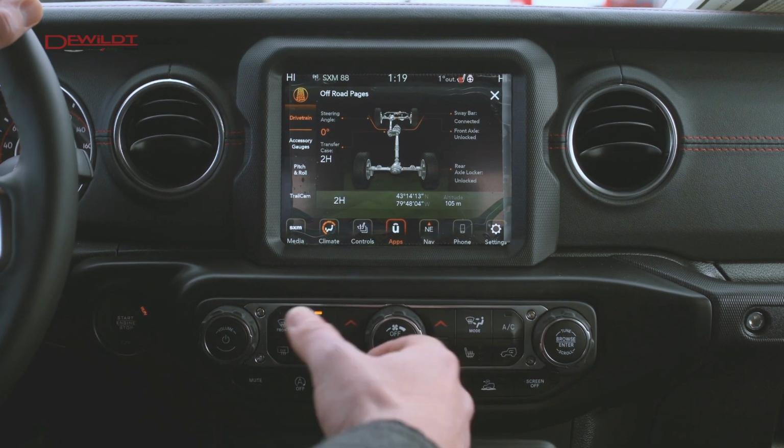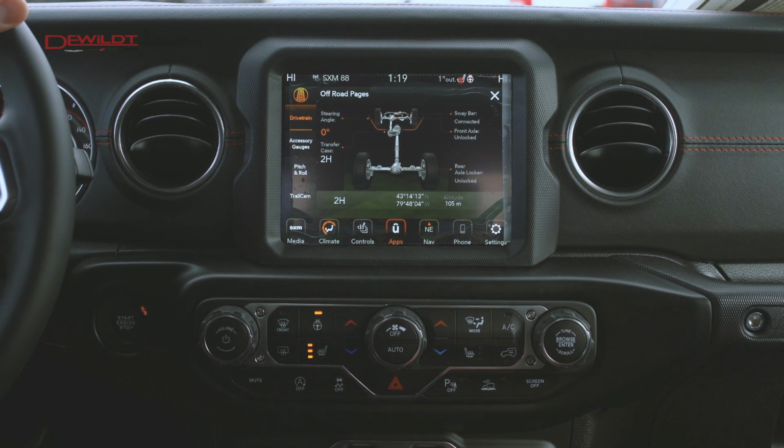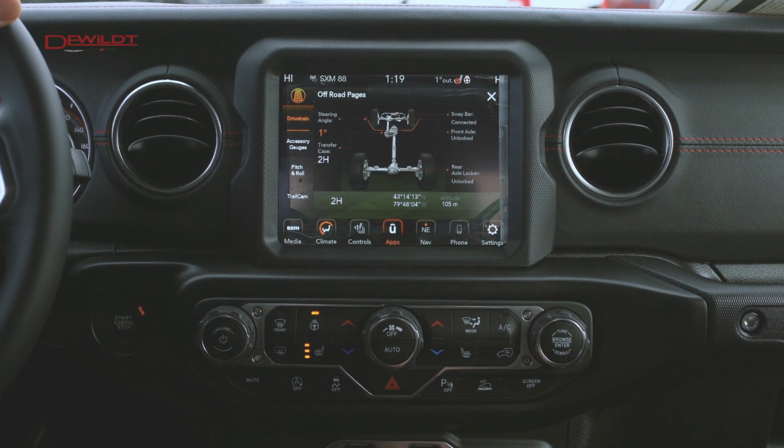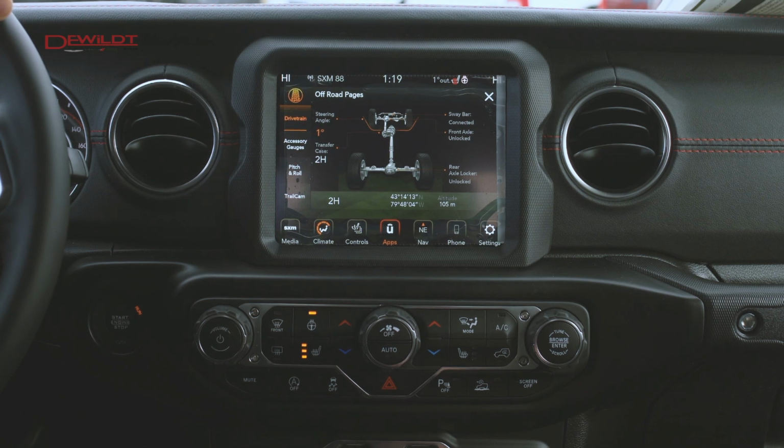Some really neat little features with the off-road pages. They just make your off-road experience a lot easier and a lot more user-friendly for those that want to get out there and just haven't done so yet, or maybe it's their first Rubicon or their first Jeep vehicle and they want to have a little bit more information based on what they're going to be doing with it.